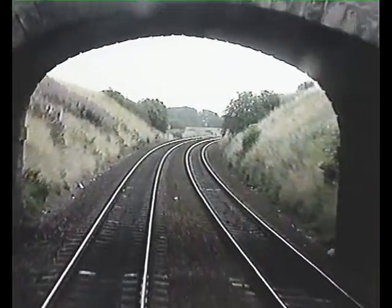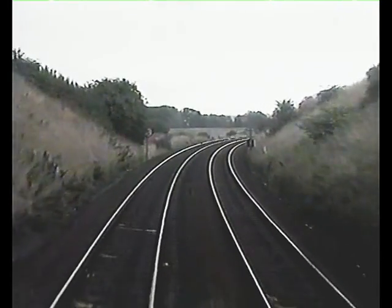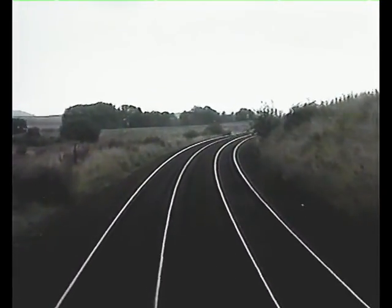That's exactly the reverse. Today, the famous golf resort at St Andrews is served by Leuchars. Once an independent branch diverged just after the road bridge at the erstwhile Milton Junction.